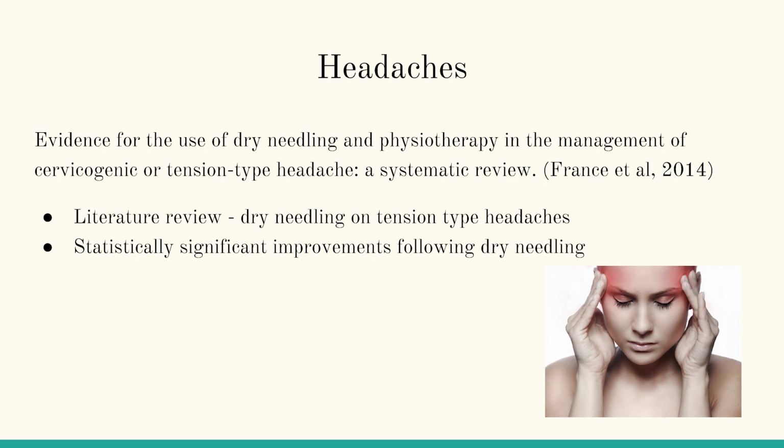So who hasn't had a headache before? Everyone has. So headaches affect people of all ages, and while there are many types of headaches, one of the most common are tension-type headaches. So these can be increased by stress and can lead to increased muscle tension, and we often find myofascial trigger points present. So that's why the study by France et al.